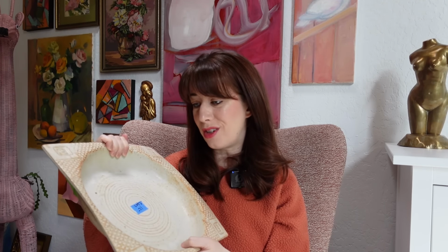I imagine you also could use it for entertaining, but I would probably use it for remotes and jewelry and all the things to corral all the stuff that we have around the house. So yeah, this will be available on Etsy. It's gonna be a bit obnoxious to ship, but it's just one of those standout pieces that people are always looking for to organize.